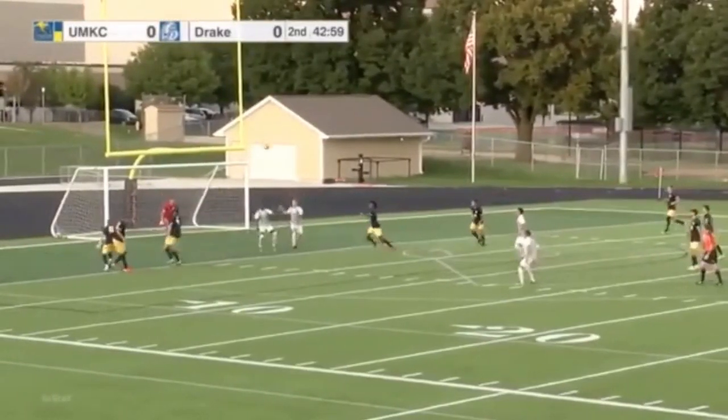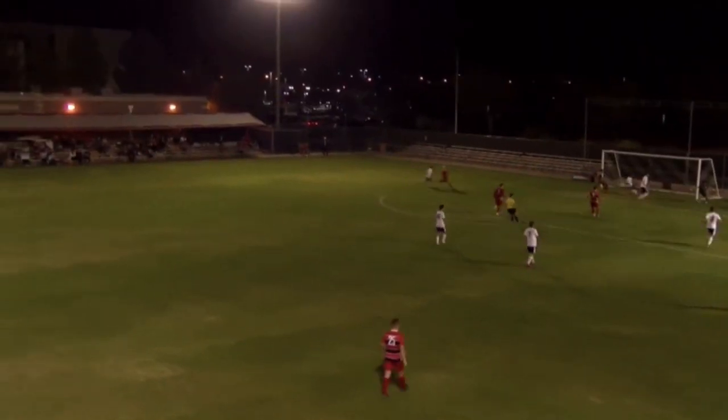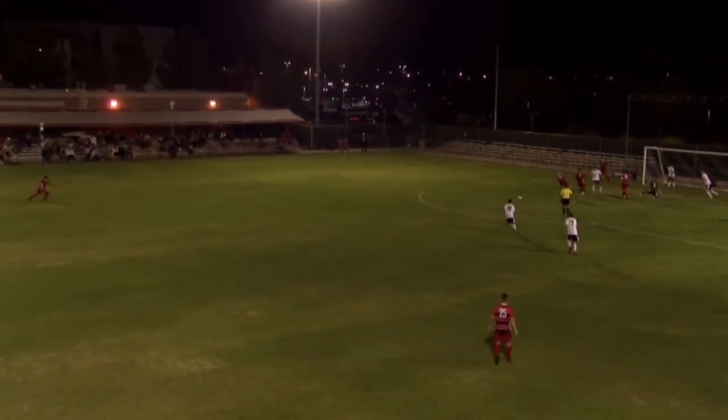Morris for Kurtz. Kurtz and another stop from Errico. Play. Header by UMKC, but knocked away. With the attack nice here, cut. Nice move. Skyler Goo in front of the box and a great save.